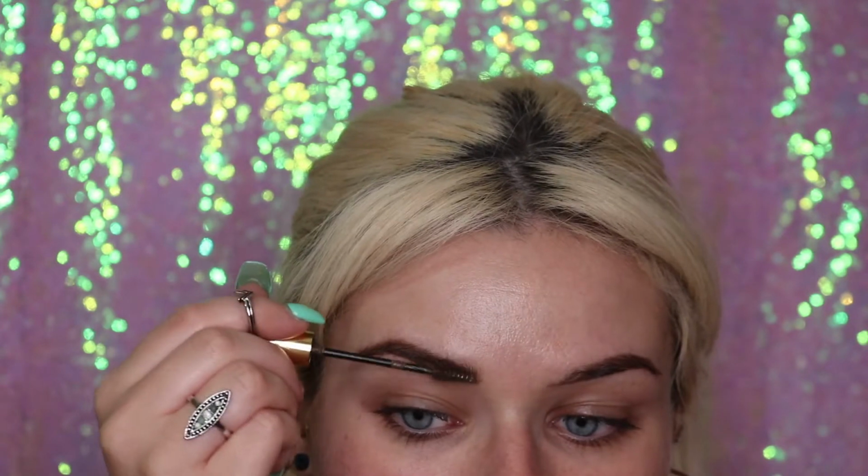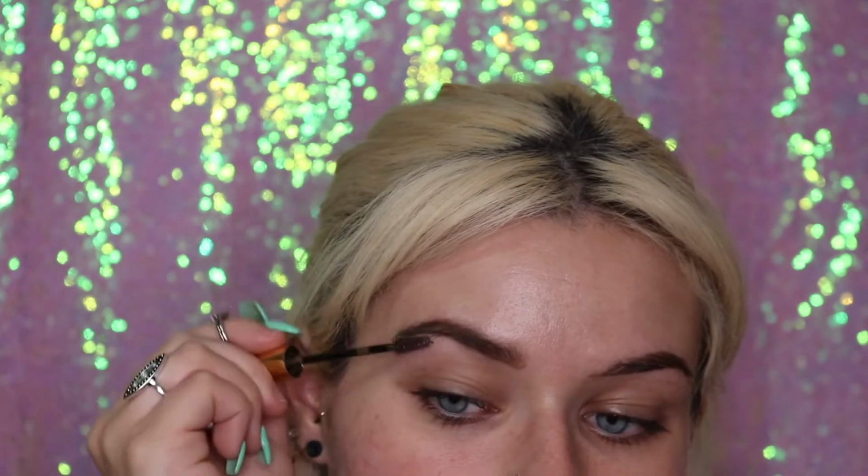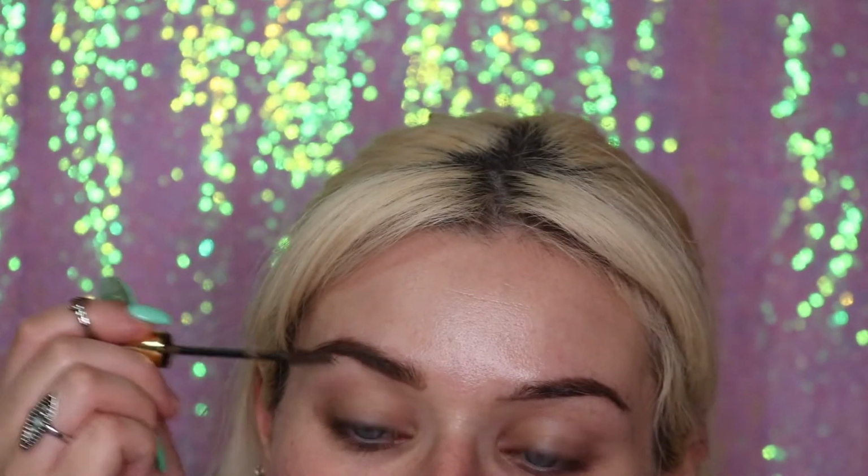Oh, I just dropped it and got cat fur all over the wand, so that's good. Now that I've cleared off the wand, I'm going to lightly feather out my brows in the front, like I said, kind of pushing them up. A little bit goes a long way. I use so little product and it does the job for sure. I do not want them super dark.